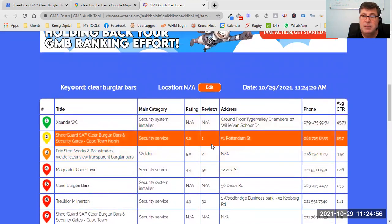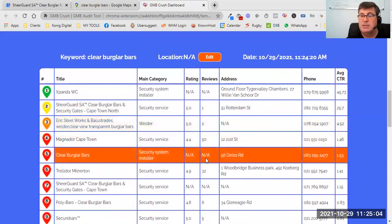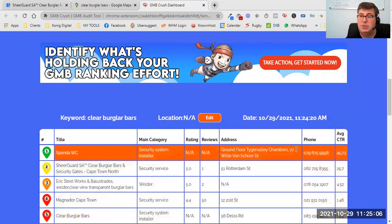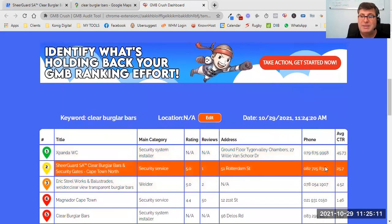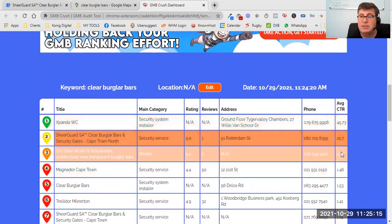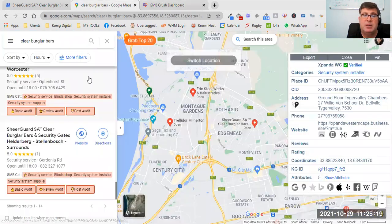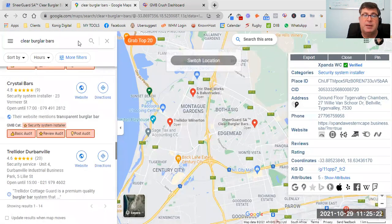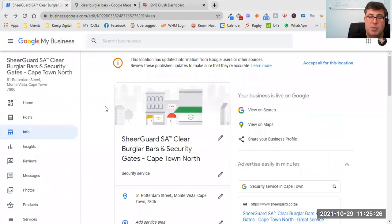It gives you a star rating, how many reviews you have, and you can see we only have 1 for this one. There's 2 for this one. Magnador's got 50. So that's something that you definitely need to build on, your phone number, and then also it will tell you the percentage of the traffic that you get coming here. So that is 25% of the people clicking here on burglar bars will click on that link. All right, so that has given us the link that we want to put in.